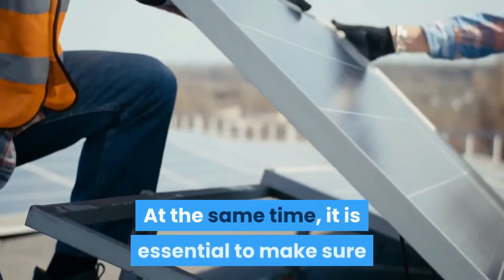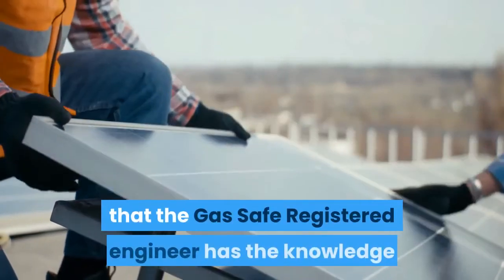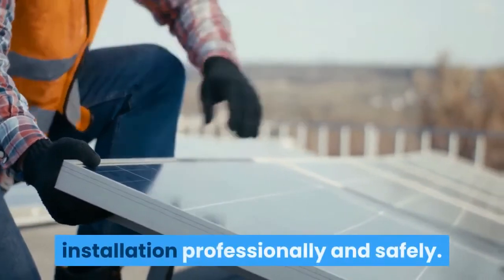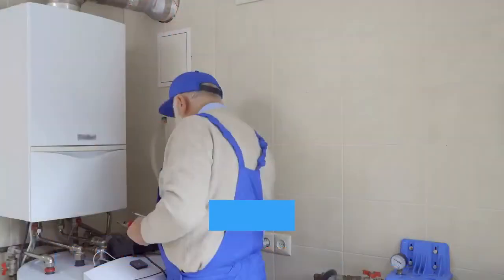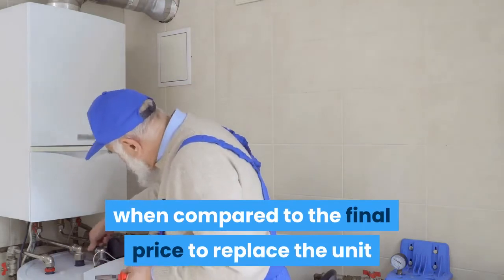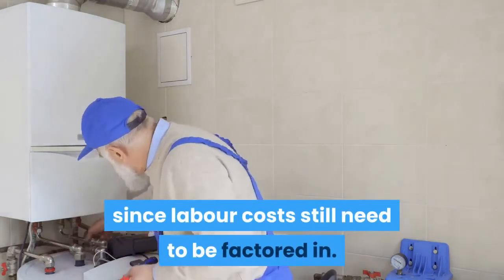At the same time, it is essential to make sure that the gas-safe registered engineer has the knowledge and skills to successfully carry out an installation professionally and safely. The boiler cost on its own is usually lower when compared to the final price to replace the unit, since labor costs still need to be factored in.